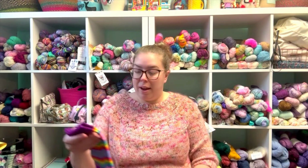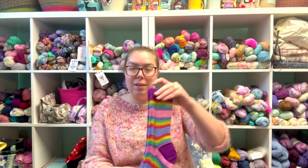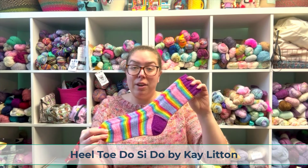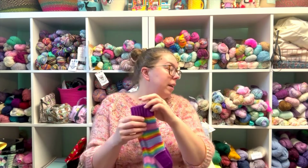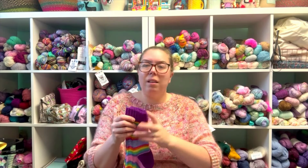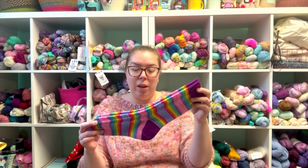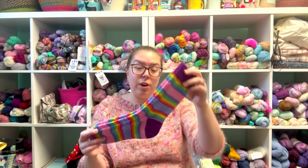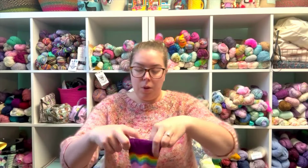My next pair is Heel Toe Do-Si-Do. This is a pattern by Kay Litton, of the Crazy Sock Lady. This is Turtlepurl Lady Amalthea, I think. Probably not saying that properly. So I got this at a local fiber event, and I love self-striping, but again, I'm trying to knit maybe not vanilla. So I'll show you.